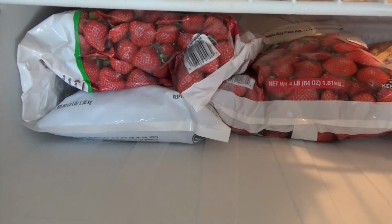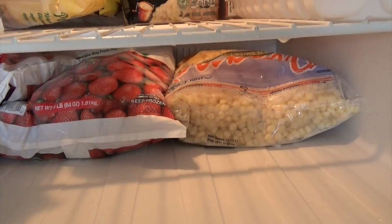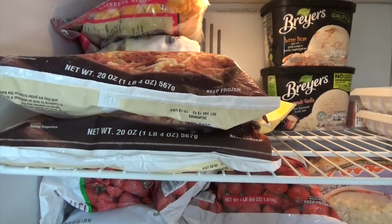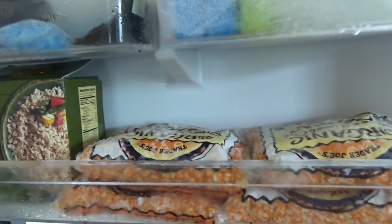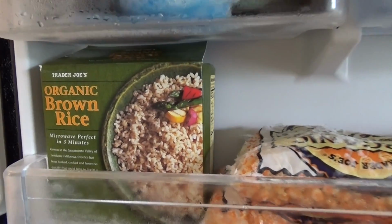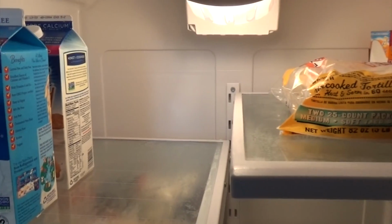So we've got strawberries, and then down there we've got some blueberries, and we've got some corn that we have not opened yet, and then we've got some hash browns still right here. We've got our usual ice trays, and then over here in the door we've got 4 more packs of Trader Joe's corn, and then we've got some Trader Joe's brown rice still left here, and then up here we've just got some ice packs.